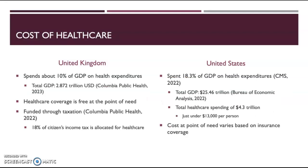Next, we're going to compare cost of healthcare in the United Kingdom to that in the United States. In the UK, they spend approximately 10% of their gross domestic product on healthcare expenditures, and in 2022, their total GDP was approximately $2.9 trillion. At the point of service or the point of need in the UK, healthcare coverage is free. So individuals do not have to worry about being able to afford their healthcare when they receive it.